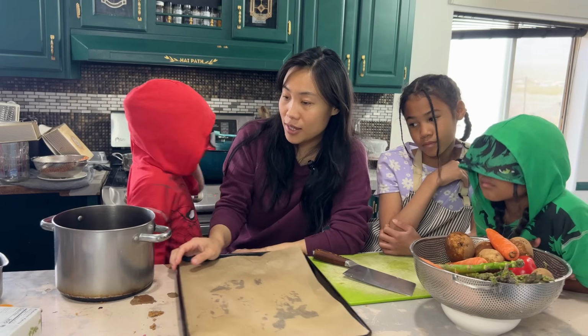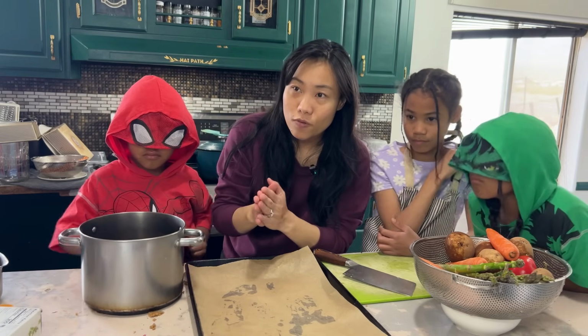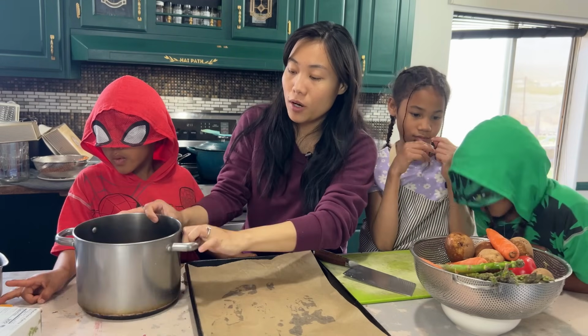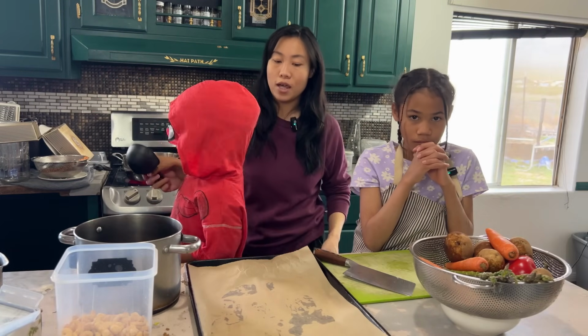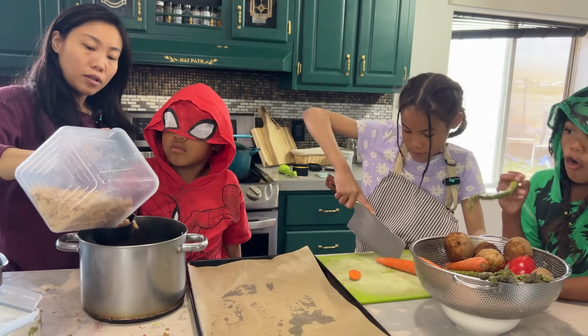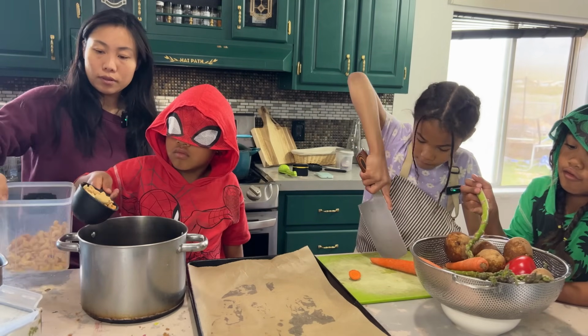Now, Isaiah is going to help make a sort of bechamel sauce for it. So we actually have some butternut squash. We're going to add 2 cups cashews. 1, 2. Perfect.